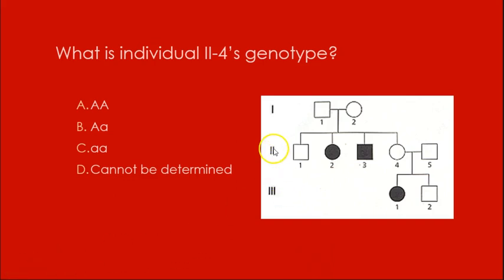Okay, so 2, 4 right here, right? So you might be tempted to say that, oh, I don't know because I don't know what the trait is. Well, that's all well and good. But the fact is that this child is different than these 2 parents, okay? So what this means, number 1, is that this is an autosomal recessive pedigree, okay? And so the gene that we're looking at, most likely it's these dark shaded ones.